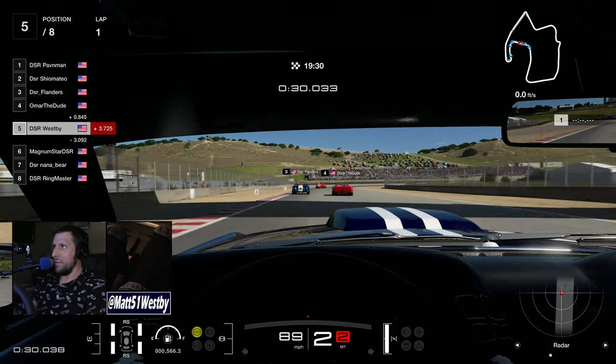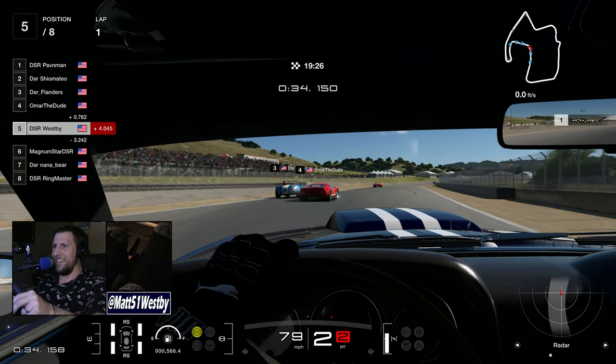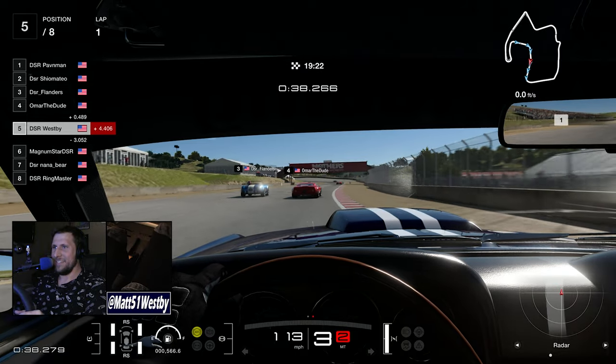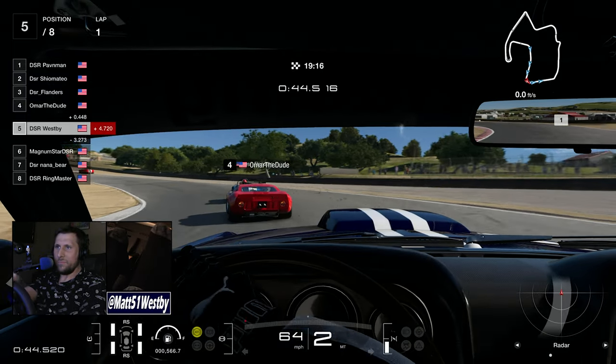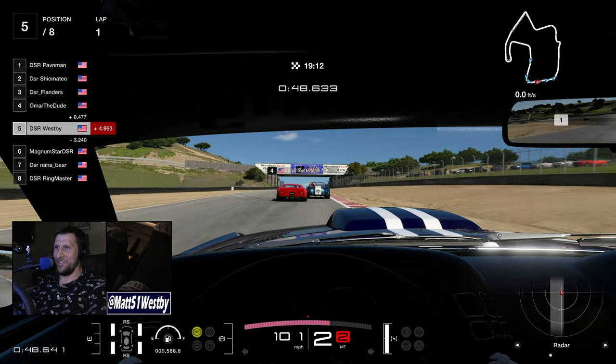So not a great start, but to begin, this was an interesting week because we actually did, as you can see, get a couple of people who normally aren't participants as part of the Tuesday races. They were able to join us for this one, which would have been Omar, Ring, and Nana, so it was great to have them all.